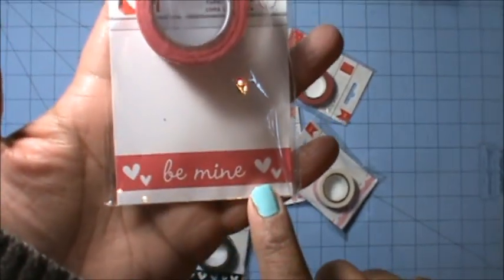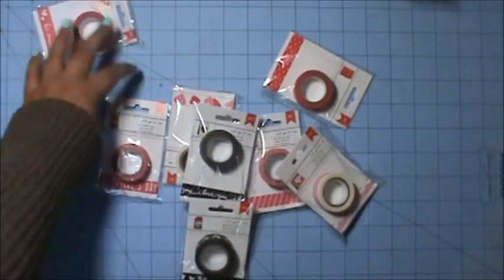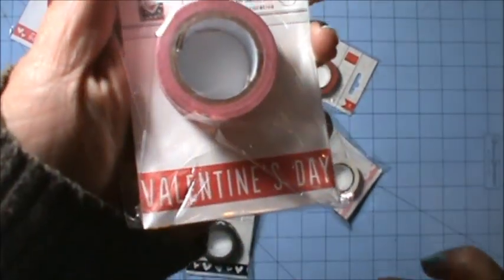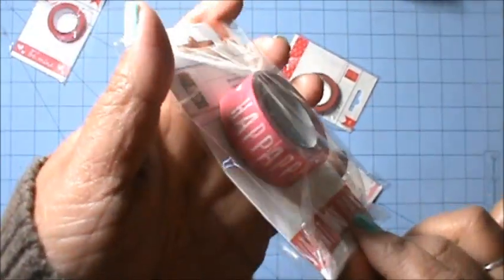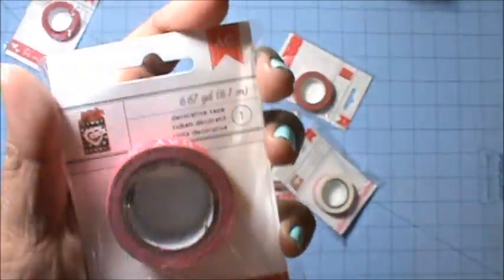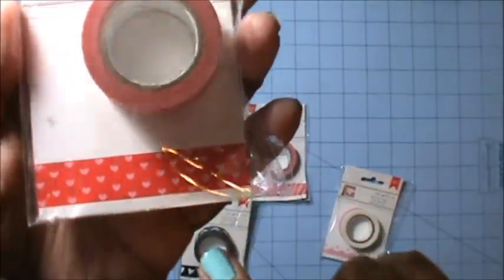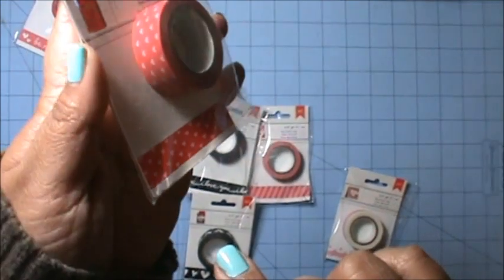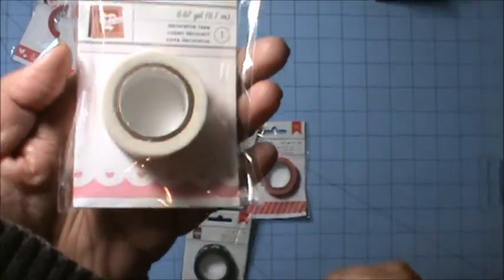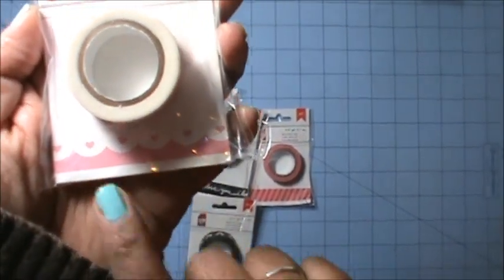This one says "Be Mine," really cute. There's this one that says "Valentine's Day." Or does it say "Happy Valentine's Day?" It says "Happy Valentine's Day." So there's this one. It's red with little pink hearts. Super cute. And then I got this one, pink with this scallop design.